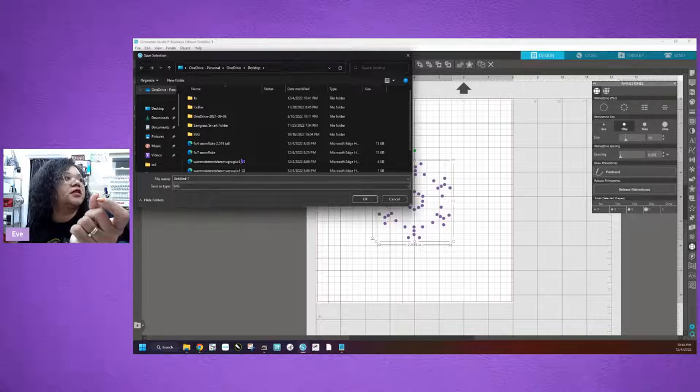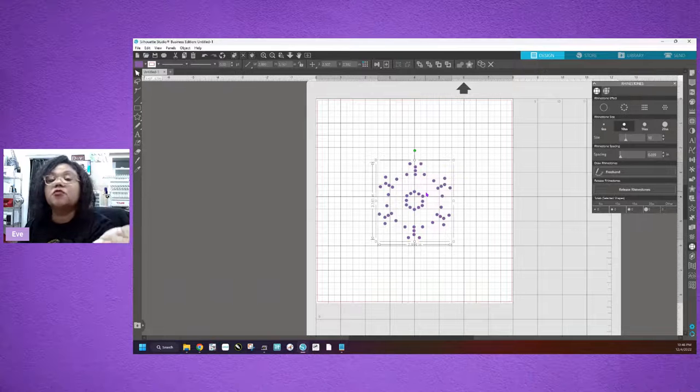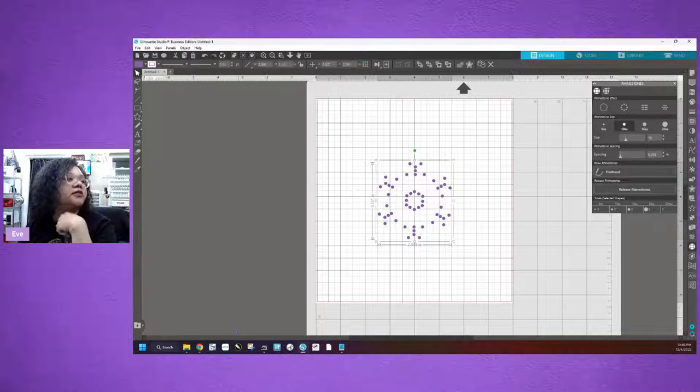I'm going to save this as an SVG and make this a 5x7 snowflake. I'll hit okay and replace what was there, because what was there was the wrong blank size. Okay, so now let's go into Cricut. Before I close this out, I don't want to close it until I make sure I remember that size.